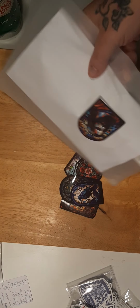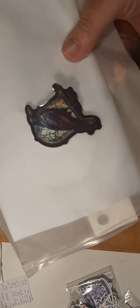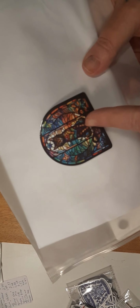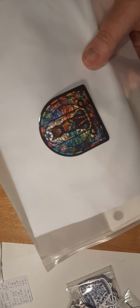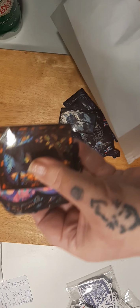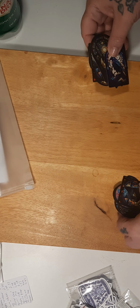Another raven. I think, are the two ravens the same? I'll check later. This lovely one, another kitty cat, another raven. This one actually said cats, stained glass cats. There's only a few cats in here. This one, I'm going to mail to my kid Nick because it looks like Nick's cat Dave. And then this one, and then this is pretty, and then this one. And then these ones are going to be shared out between my daughter and my niece and my friends at the shelter.